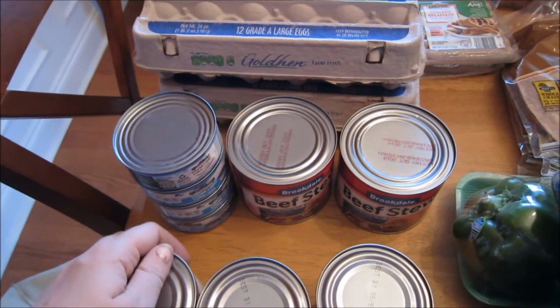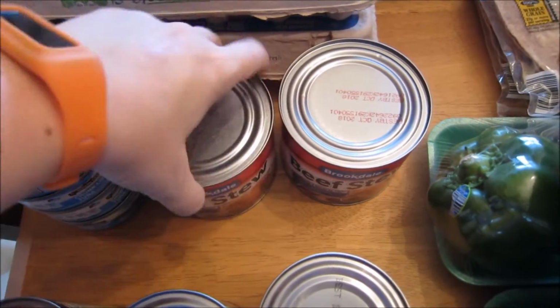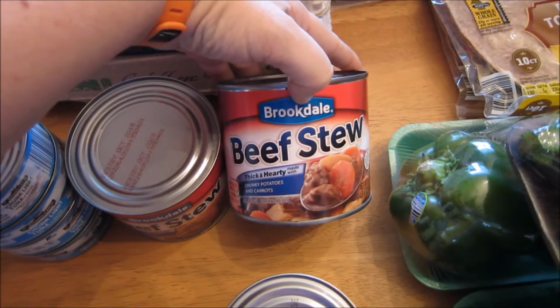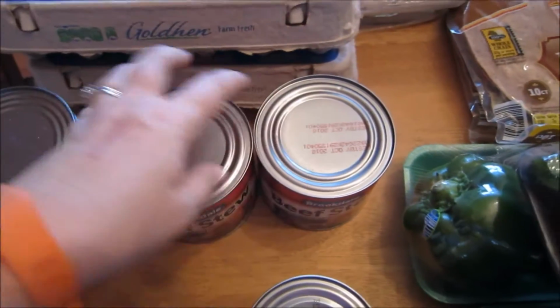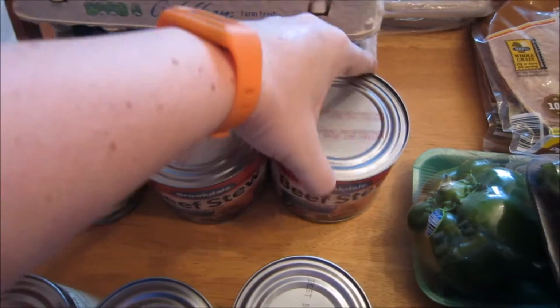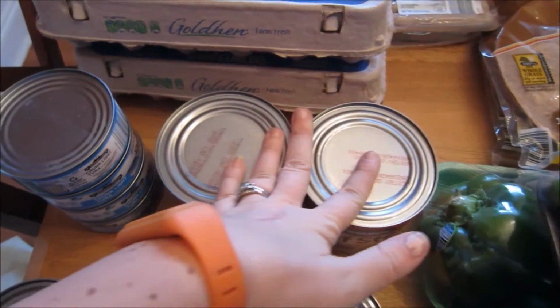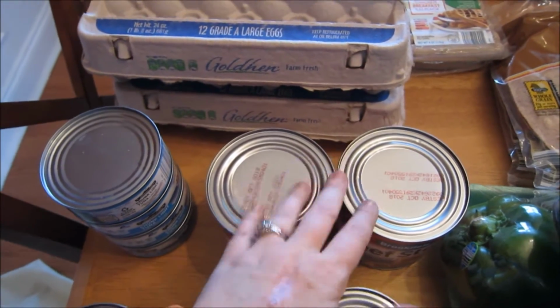Another thing I like to have in the pantry, because it's a real quick, easy dinner, is these cans of beef stew. I mean, I know it's processed, but it is what it is. I make stew and dumplings with just canned stew and some biscuits, dumpling type deals. So I like to have that on hand. I always have 2 cans of that in my pantry, always.